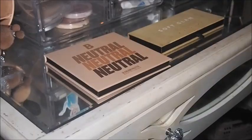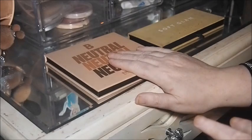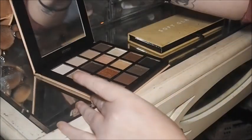Shall I turn the camera? I'll turn the camera around and just show you what I mean and where I'm going with it, so you can basically know where my head's at. So just hang on a second. Okay, I was just checking we're focused, and we are. So okay, we've got the Beauty Bay Neutrals, the Soft Glam, so let's open them up.